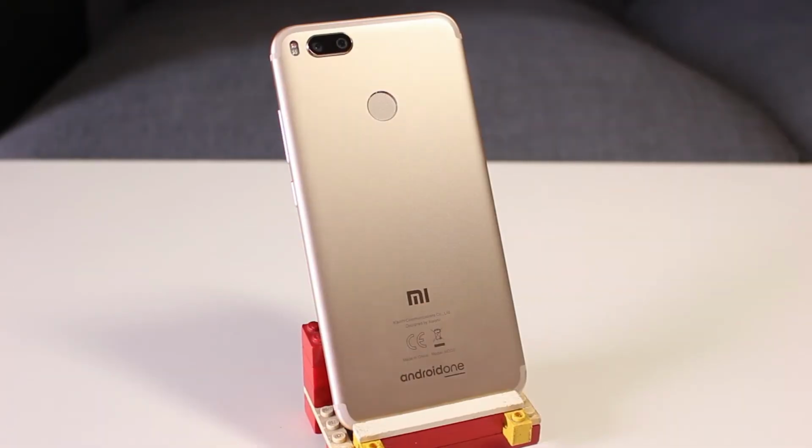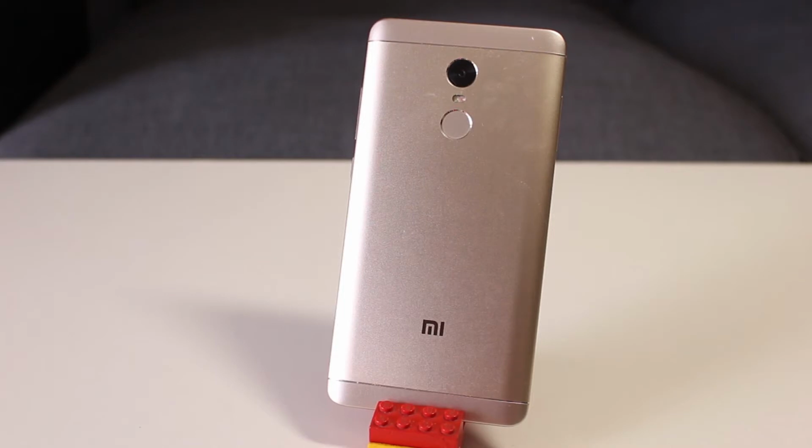This year is the year of glass sandwich design, but both Xiaomi Mi A1 and Xiaomi Redmi Note 4 are still having metal body design. Xiaomi Mi A1 design is having full metal body while the Xiaomi Redmi Note 4 is having plastic on the top and bottom of the back.